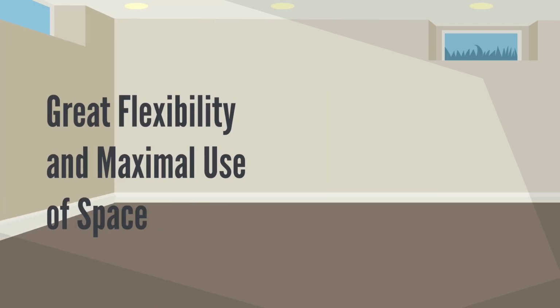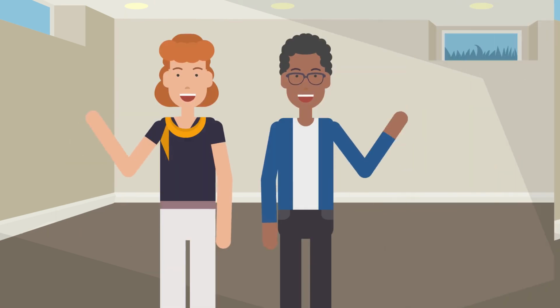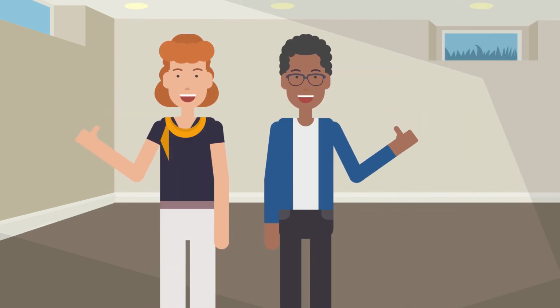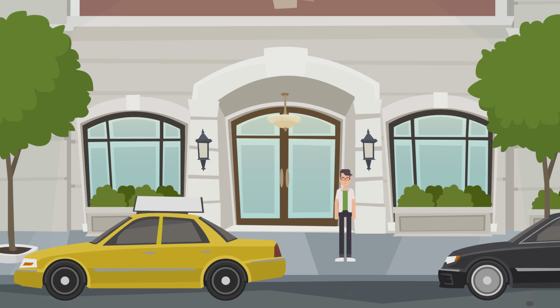Studio apartments also offer great flexibility and maximum use of space for New Yorkers. Studio apartments are especially appealing to single buyers or couples without children. This is because the lack of walls and separate bedrooms creates a perception of more space. It's important to remember that studio apartments are not always small or cheap. Many of the city's most expensive loft apartments are often configured as studios.